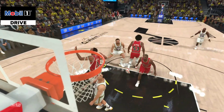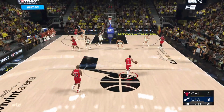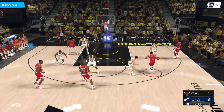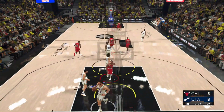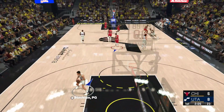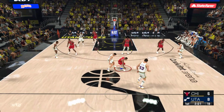And I like to see this. They're calling his number early, and he's delivering. Well, he's going to just keep going now. That's early confidence for him. And that outstanding drive and finish brought to you by Mobile One. And putting that pressure on the rim. That's what it's all about, threatening with that attack.